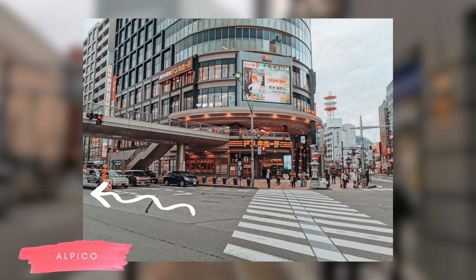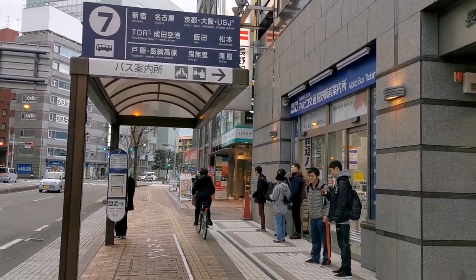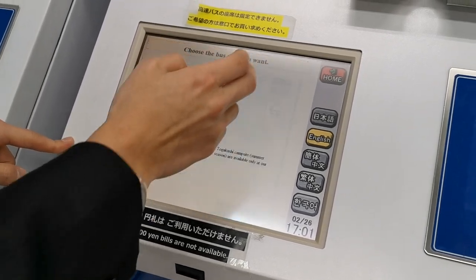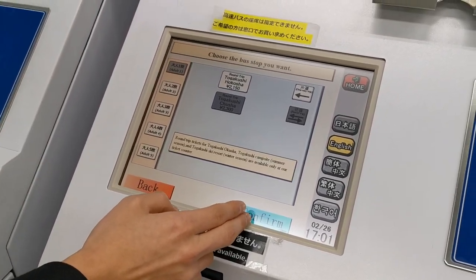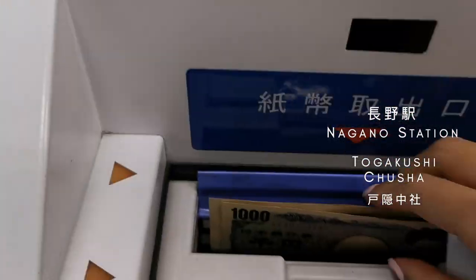Back at Nagano Station, I head to the Alpico bus ticketing office to buy my tickets to go to Togakushi the next day. There are vending machines that display in English for you to buy your tickets, or you can get the staff to help you. You'll want to get your tickets from Nagano Station to Togakushi's Chusha, which is the middle temple.